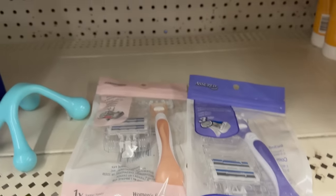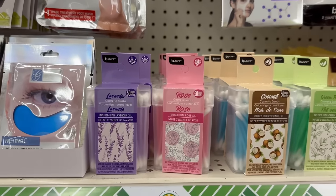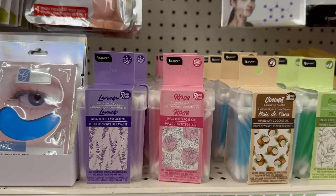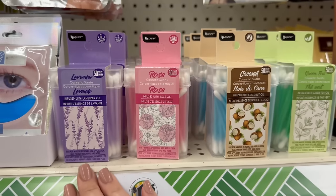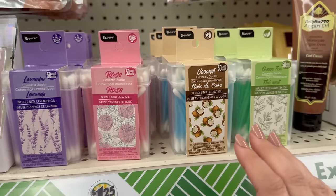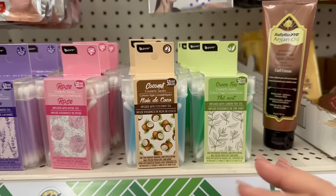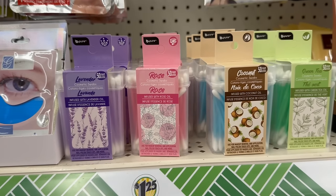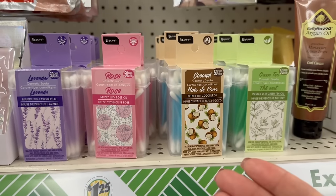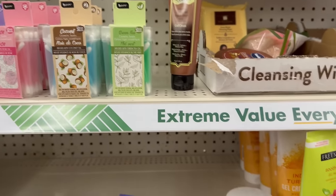I love sparkles. Over here is also, they've got the Be Pure cotton swabs, or cosmetic swabs. You have it in these fun scents. So you have it in lavender, rose, coconut, and green tea oil. So they're all infused with some kind of oil. So lavender oil, rose oil, coconut oil, and green tea oil. So that's pretty awesome.